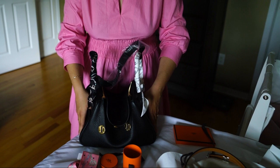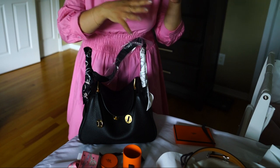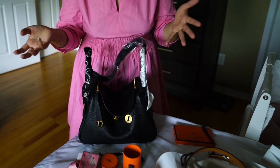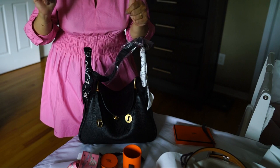But there are so many resellers out there. You can easily set up different accounts, but you do need different banking and different addresses. It's more hassle. It's not an easy process. They probably also check your IP address. So there are things that you need to be more careful of.